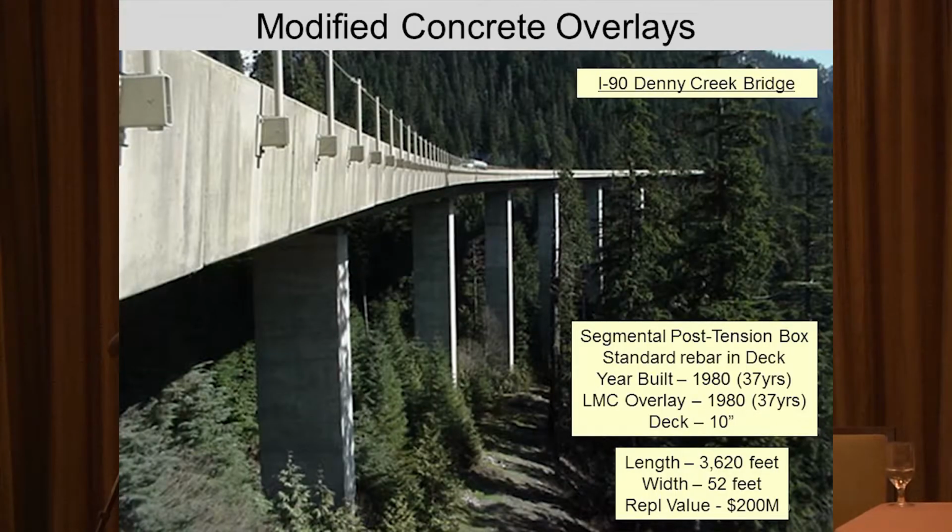Here's an interesting bridge. This is called the Denny Creek Bridge. It's on I-90 if you're coming westbound from eastern Washington. It was a segmental post-tension box bridge that was built across this valley where they didn't want to do a bunch of stuff, shoring the bridge and everything, so they built it with gantries. Built in 1980, concrete overlay put on when the bridge was built. This is kind of the cross-section of it.